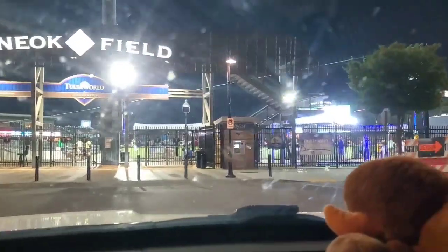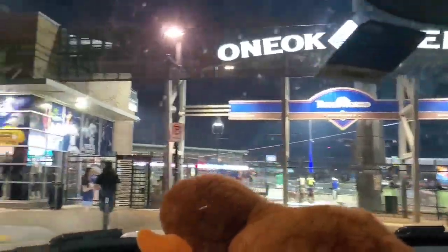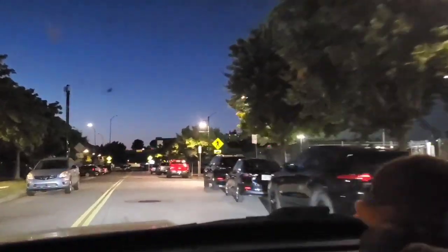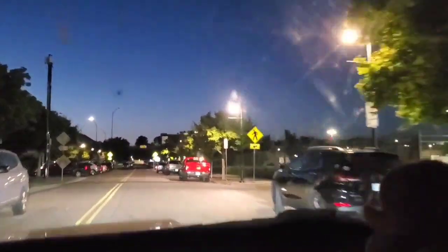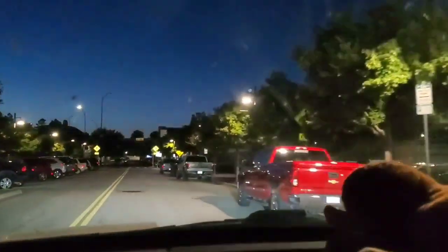Check that out. We're at the ballpark. So this is minor league. Yeah, it's the minor league. Tulsa Drillers. The Tulsa Drillers. Pretty cool ballpark. Right downtown. The way ballparks should be. Not the Tulsa Pounders, but the Tulsa Drillers. They will drill you into submission.